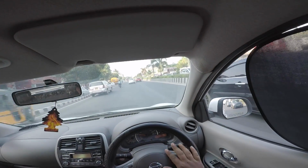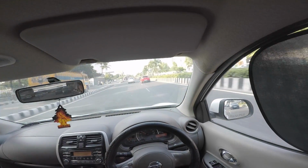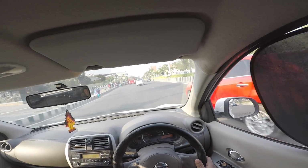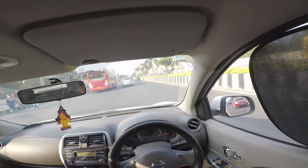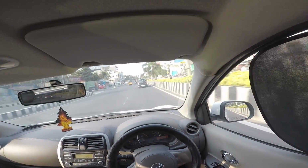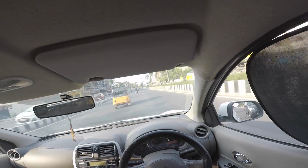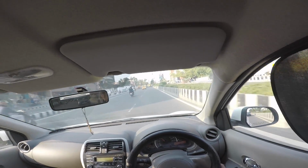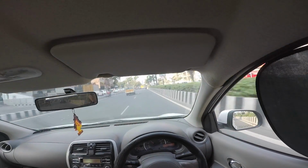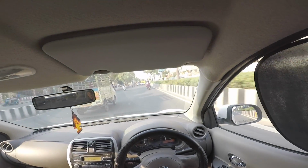Seems to be a lot of traffic, people going out of the city. Today was the election results, and I guess that's why there have been a lot of people on the road celebrating the victory. The steering is so light, it's so comfortable, you can just zip in and out of traffic. I'm doing all this in the sport mode without changing it back to my normal mode. And that's a red.